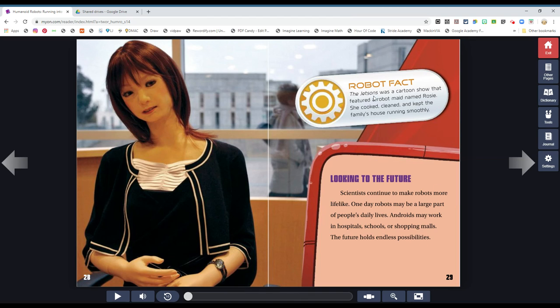Robot fact: The Jetsons was a cartoon show that featured a robot maid named Rosie. She cooked, cleaned, and kept the family's house running smoothly.